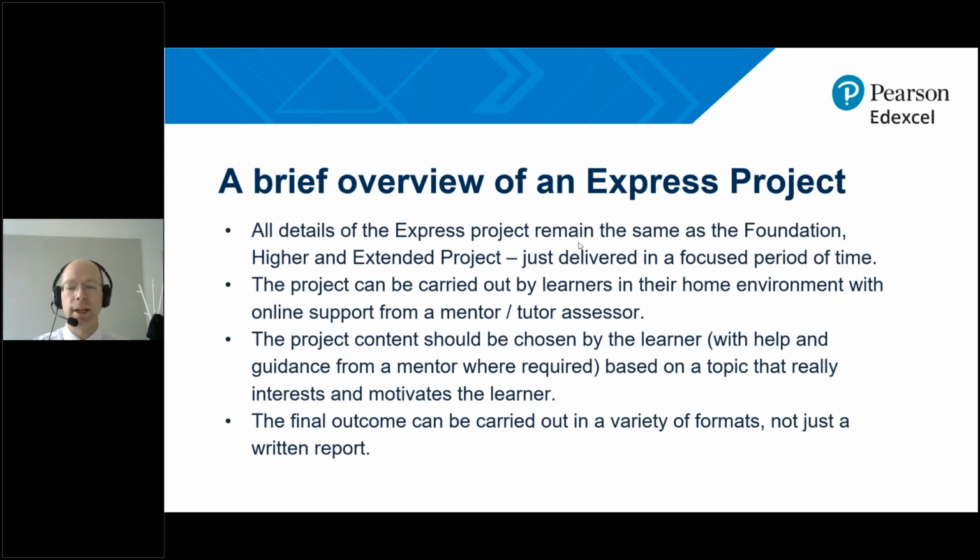So that's the little bit of background on projects, and as I've said, the aim of the extended program, the Express program, is to do this within a much more focused time frame. And let me just say a word or two about how that would work. I've already said that it would require obviously more hours per day than learners would normally have available, but given the circumstances, I hope that might be realistic.